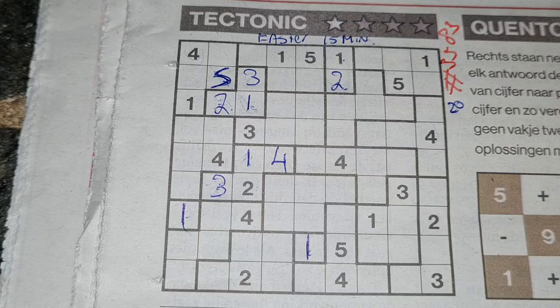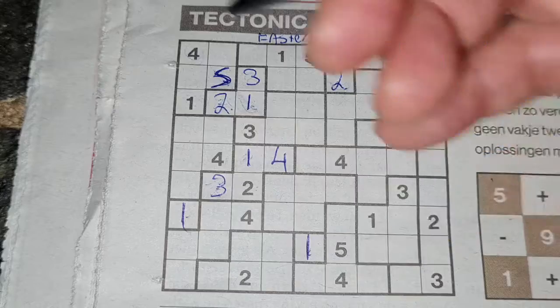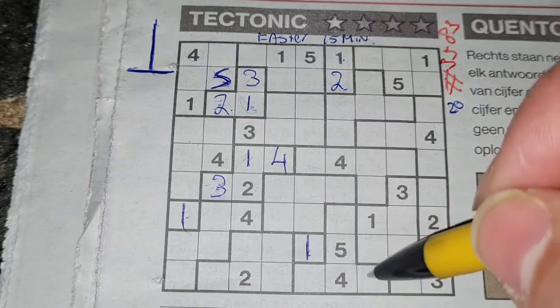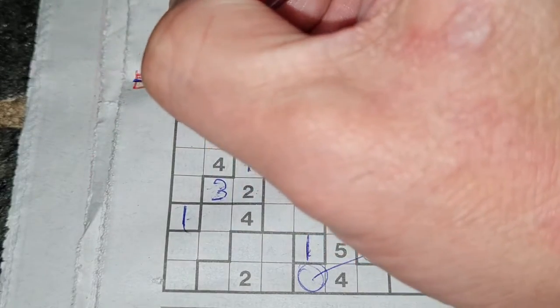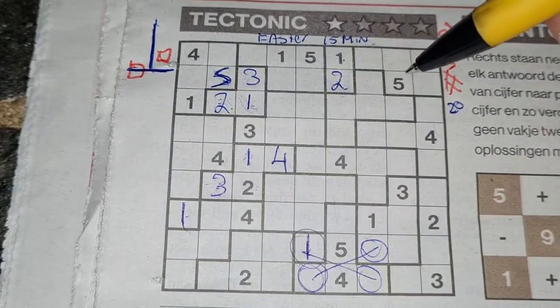So the next step is the following strategy: to recognize some shapes, figures, structures, constructions, whatever you name it. For example, the T shape. We have the T shape here. Let me draw this. If you see the T shape, remember that this box has the same number as that box, and that box has the same number as this box.